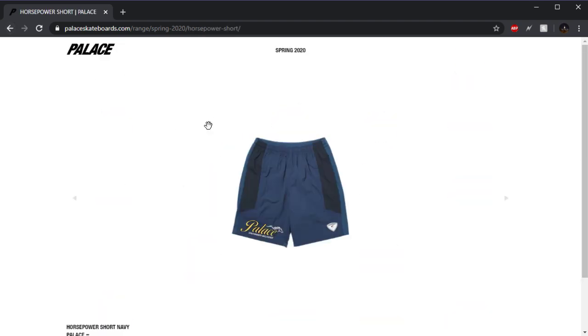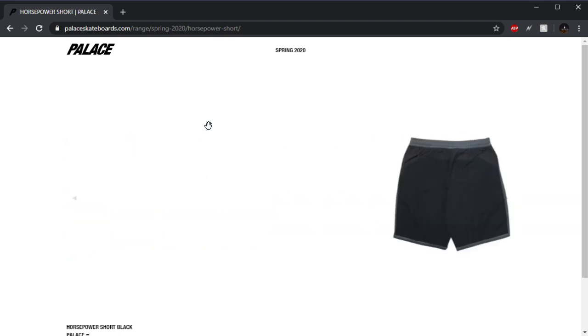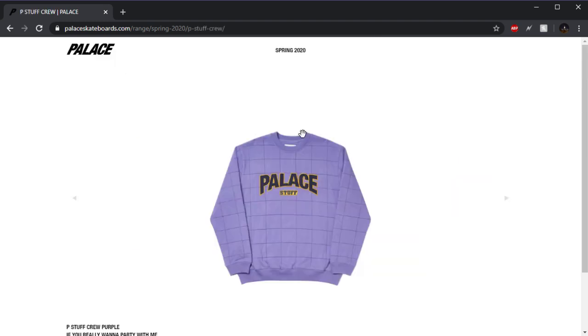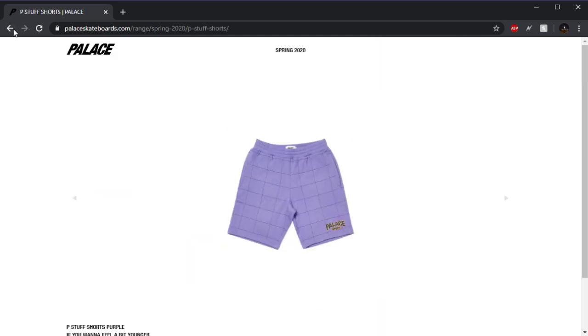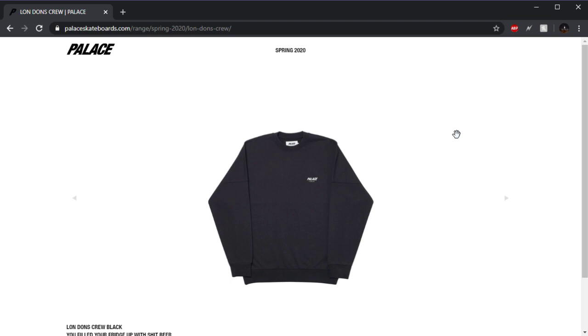See, then you also have the Horsepower shorts that go with that. Kind of cool, pretty quiet. I don't know, they could have done more with the shorts, I feel, to help them match. You have this fishnet pattern, Palace stuff, once again. I don't like the fishnet. I don't like the stuff. They should have just given it something like Palace Sports, like I was saying.